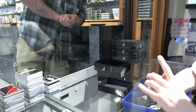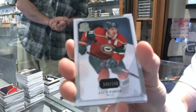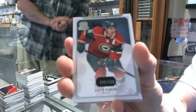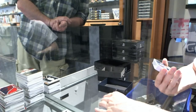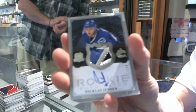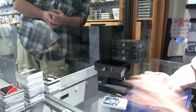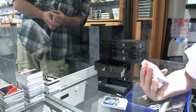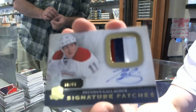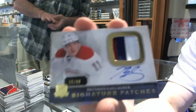Base card number 249 for the Minnesota Wild, Zach Parise. 249/249 for the Wild, Zach Parise. We've got a three-color rookie patch auto number 249 for the Vancouver Canucks, Nicklas Jensen. We've got a three-color signature patches, number 299 for the Montreal Canadiens, Brendan Gallagher.